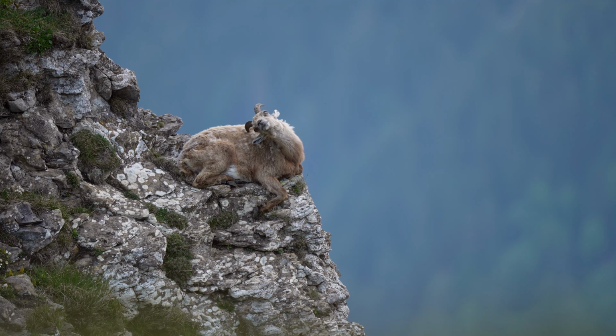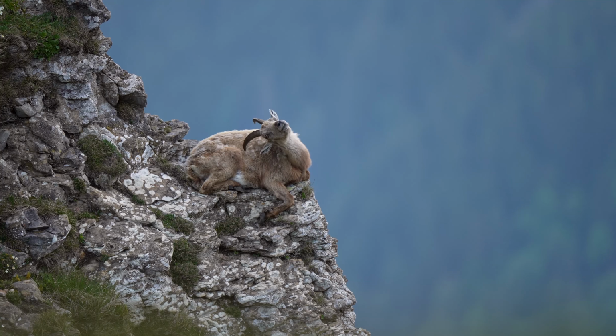One thing that is not amazing is that in the video mode this camera doesn't have bird eye detection or animal eye detection, so you basically manually need to set the tracking point in the camera. It works as well. Actually I was thinking it would be a bigger problem, but it was okay-ish.